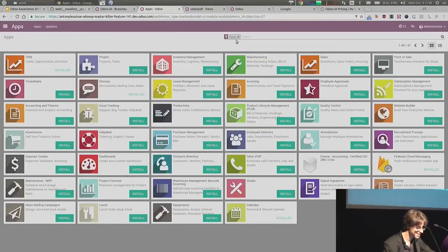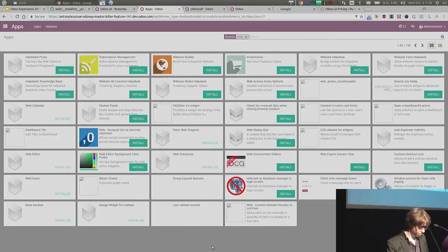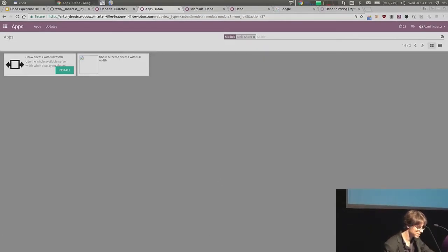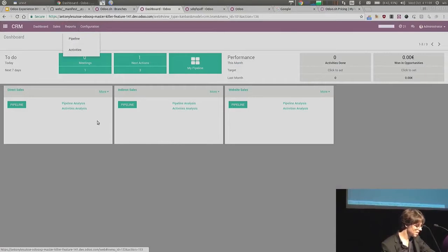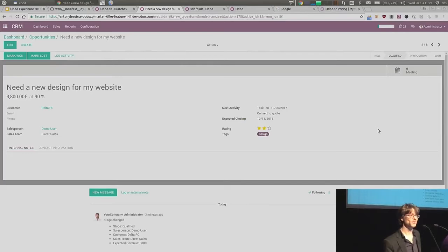Probably it was in another branch. Okay, it was not yet installed. I probably did the work in staging and forgot to do it in production. And you can see now that I'm running on the official Odoo SaaS an OCA module.